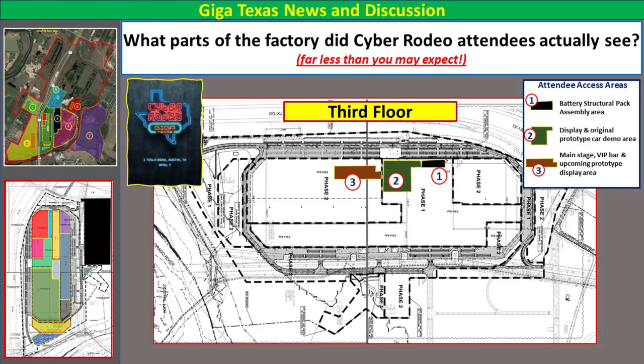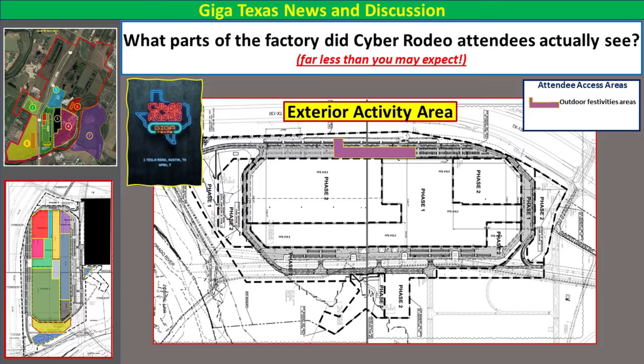Moving up to the third floor, we saw the battery structural pack assembly area, number 1. Number 2 was a large open area where they had displays, the original prototype cars, and other demos. Number 3 was an open area where they had the stage for the main presentation. They had a VIP bar, and they had a lot of upcoming prototype vehicles and products. And of course, on the west of the building, they had a lot of exterior activities with stages, food, a lot of displays, and just a general gathering area for people outside to enjoy the great weather.